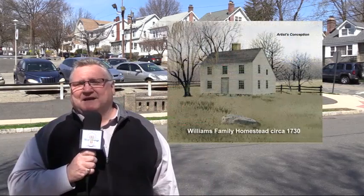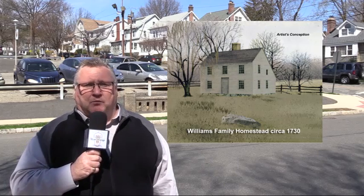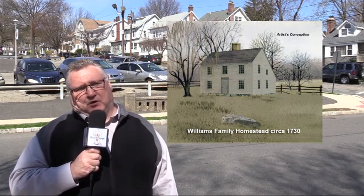Also in the parking lot behind me, a home erected as early as 1730 by Amos Williams used the waters of the Wigwam Brook for domestic and irrigation purposes. As I mentioned earlier, a nearby source of water was essential to the early settlers, so they usually built their homes along small brooks or streams.